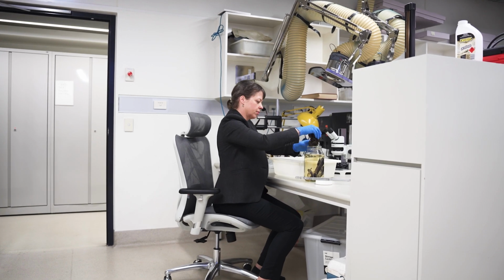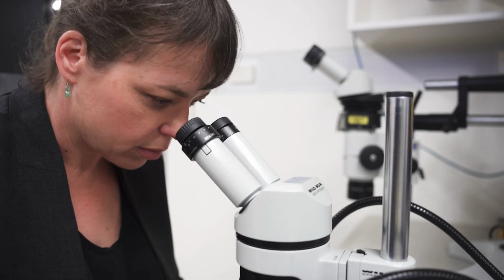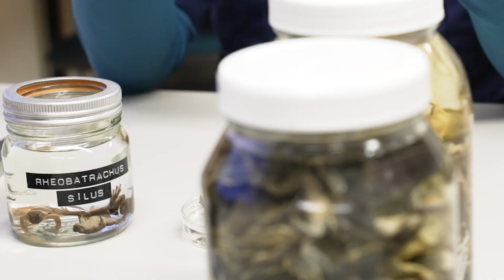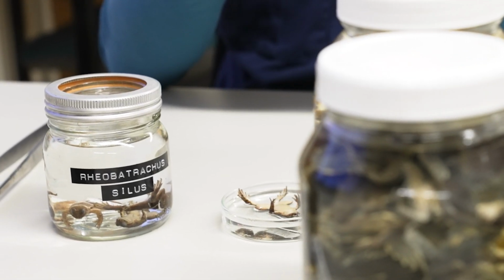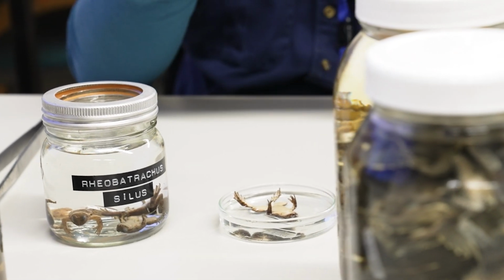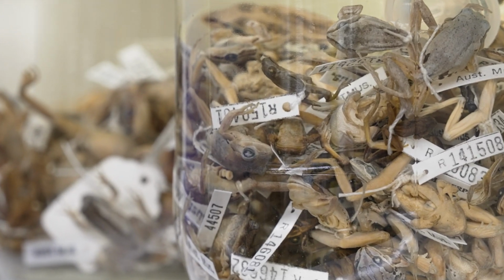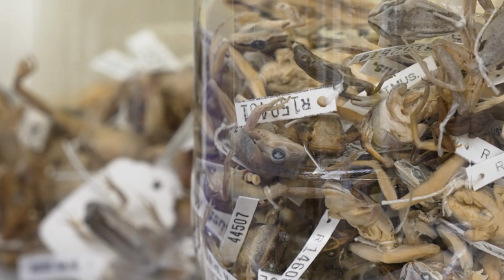My name is Dr. Jodi Rowley, and I'm the Curator of Amphibian and Reptile Conservation Biology at the Australian Museum and University of New South Wales. The Australian Museum Herpetology Collection is core to the work that I do. These collections, they help us understand our biodiversity, what we have, how many species of frog and other amphibian are there in Australia and the world. And they help us understand how things have changed over time.